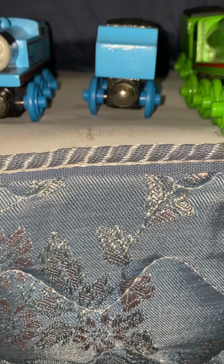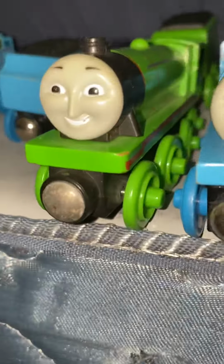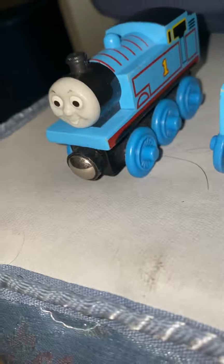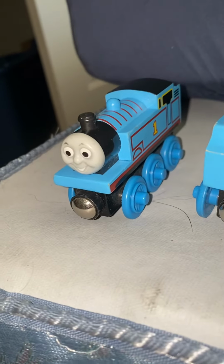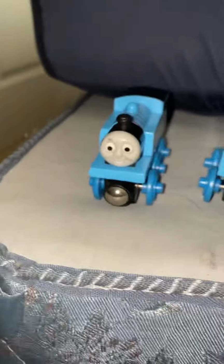So, if you would like to see a sequel with all the rolling stock and road vehicles and such, which I might do, it won't include any of these guys, but I'll probably do that if y'all want to see that. But without further ado, let's begin.